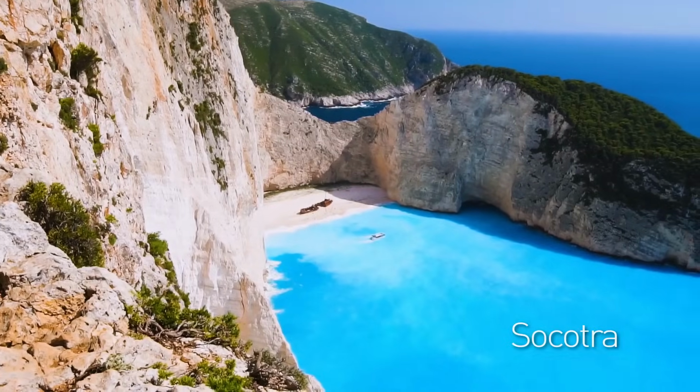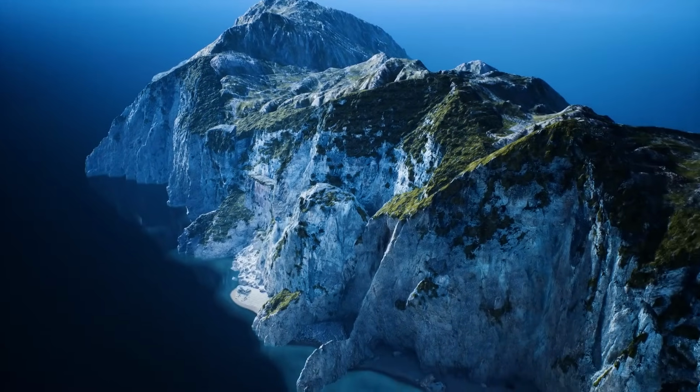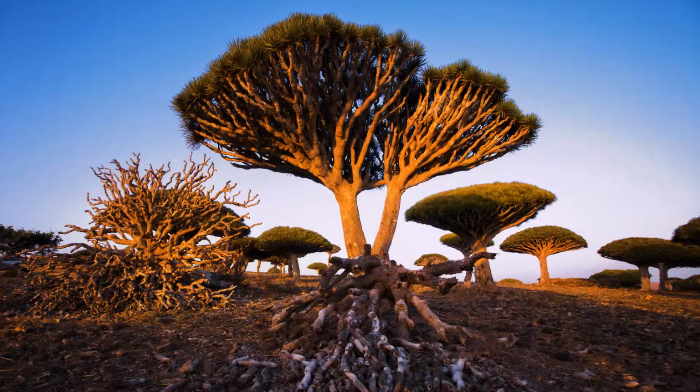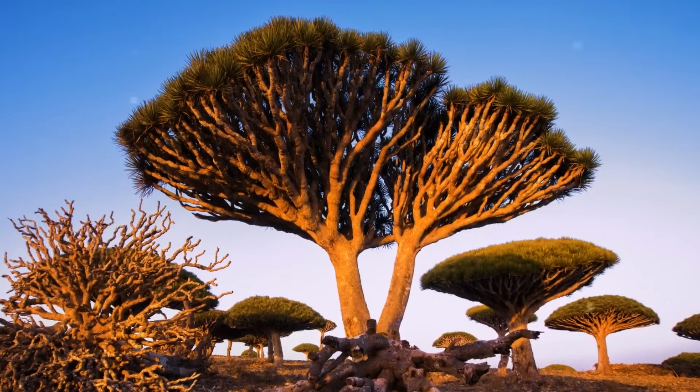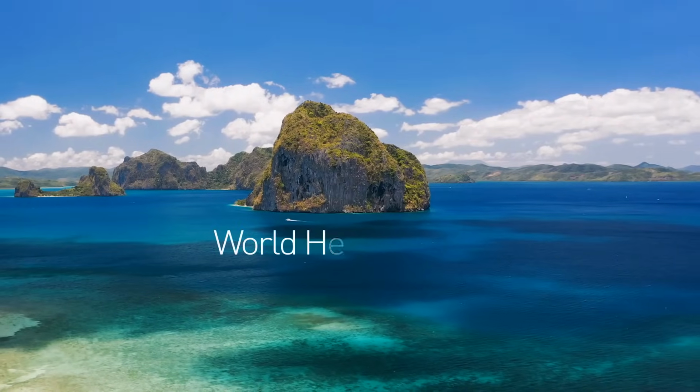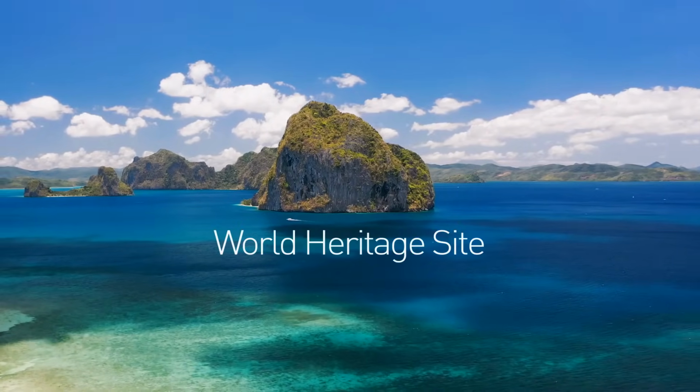Socotra is an alien-like island off the coast of Yemen in the Indian Ocean, with one of the most unique trees ever seen. It's called the dragon tree, and it can only be found on this amazing island. In 2008, it was labeled as a World Heritage Site.